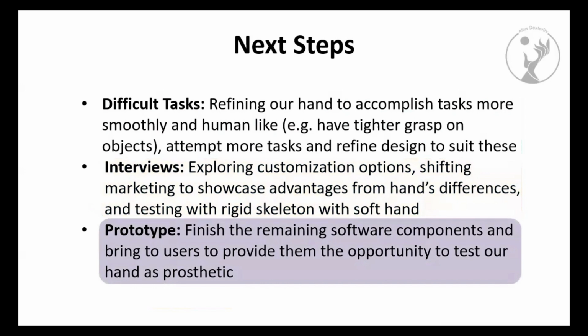From the prototype, the next step would be to finish the remaining software components. Even though right now we're sending the potentiometer value over, we want to complete the final process, which would be having that potentiometer value cause the motion in the hand. So we'll need to have the potentiometer value actually control the motors and adjust the motors accordingly to be able to open and close the hand, for example.